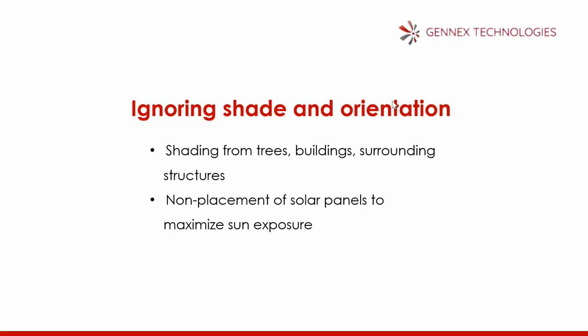Then another one that could mar your solar project is non-placement of solar panel to maximize sun exposure. And this one has to do with the first point that we mentioned. There are some roofs that most installers call send down the rain. So the implication is that you have about 60-degree angle of inclination. So definitely, if you have such facility and you can go on gantry or carport, then you need to look for the best suited position to install such panels.